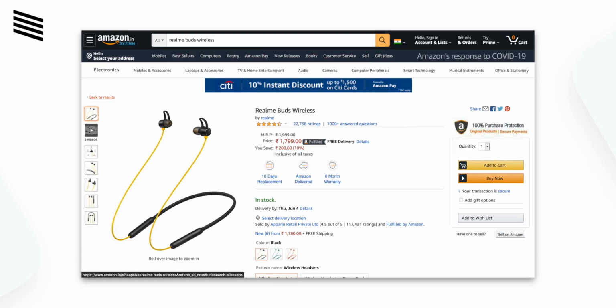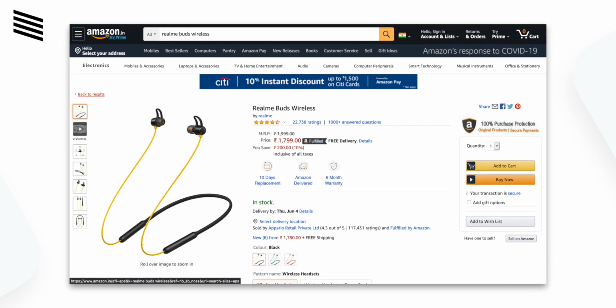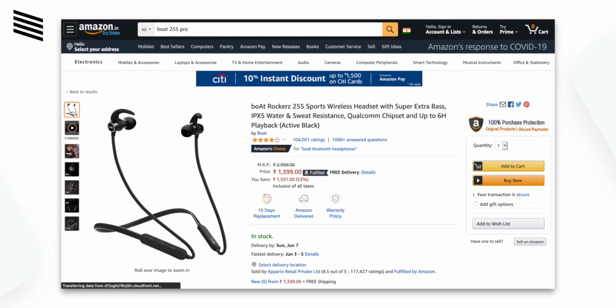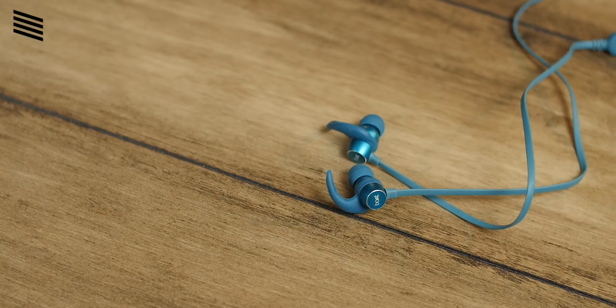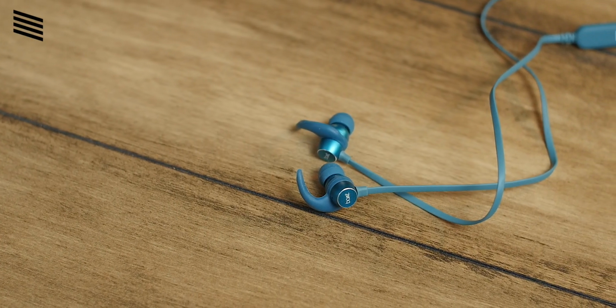So Realme Buds Wireless and the Boat Rockerz 255, the non-pro model, are one of the best rated earphones on Amazon. Realme has over 24,000 reviews with 4.5 stars rating, and Boat Rockerz 255 has over 1 lakh plus reviews. Can you believe it? This is insane. But recently Boat updated the Boat Rockerz 255 with a Pro model, so the world needs a comparison review between these two earphones to know where they should put their hard-earned money. And for that I'm here.